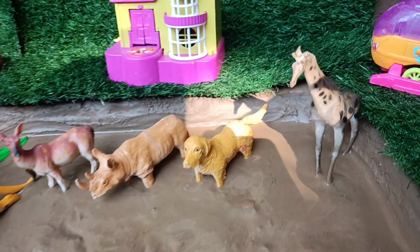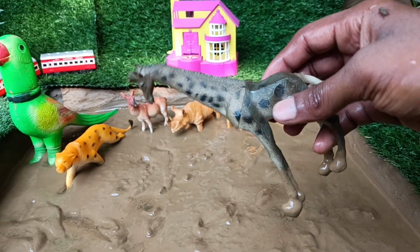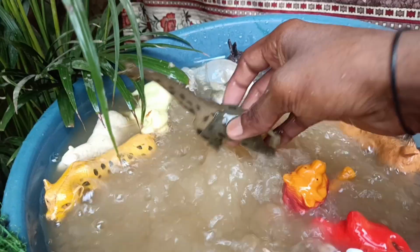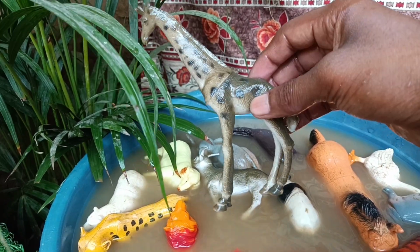Now you have the next wild animal, giraffe, which is stuck in the mud. Let's wash it. Giraffes are the tallest mammals on earth, with a long neck that can reach up to 6 feet in length to eat tree leaves.